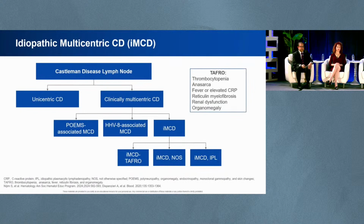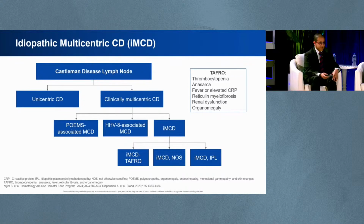So this is the classification of Castleman disease that we typically follow for classifying the patients, and it has treatment implications. So for Castleman disease, as we talked in the previous slide, you can have unicentric or multicentric, and the multicentric can be further divided into three categories, one associated with POEMS, which is treated more like a multiple myeloma kind of regimen. One is HHV8 infection-associated MCD, and the one for which we don't know a cause, hence called idiopathic MCD.